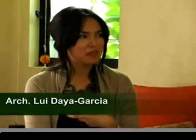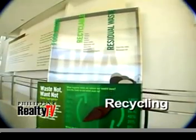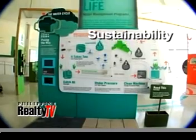Well, a lot of people think that green is expensive because they readily think about the green technologies that are available right now. But basically, when you say green design, it refers to a lot of aspects, like there's recycling, there's sustainability. So it could be a low-end project, but it's still green. It could be middle class, within the middle range level, and it's still green. And it could be off the top, and it's still green.